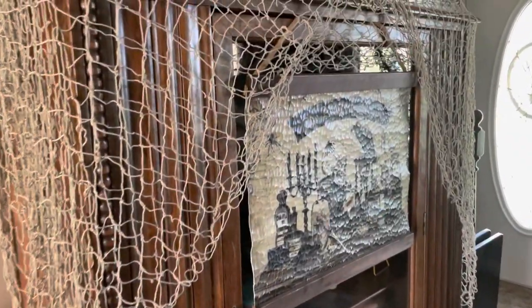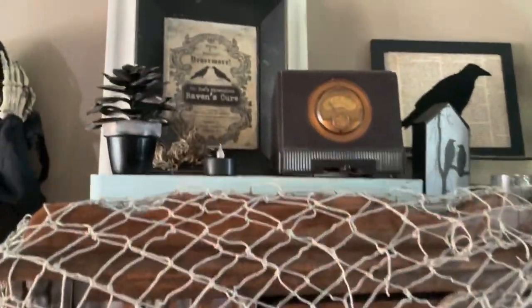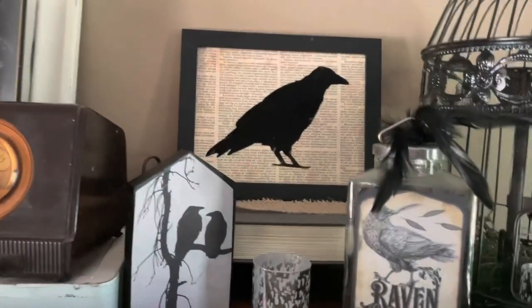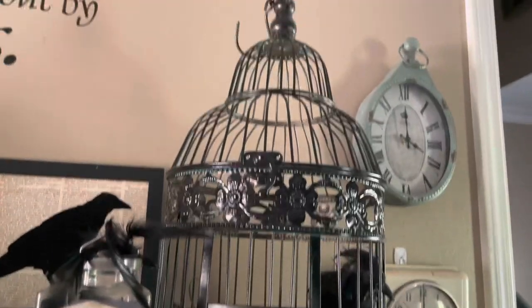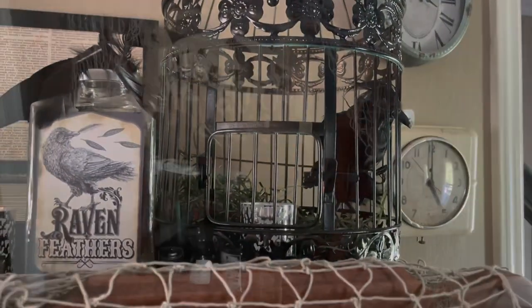On the opposite wall, I have my cabinet, which usually I decorate the inside, but I opted to put most of my apothecary jars in the kitchen this year. So I decided to decorate the top of it with my raven decor. I absolutely love ravens. These are items I made or found at Goodwill. Even the cage was a thrift store find. And my little raven is sitting in the cage.